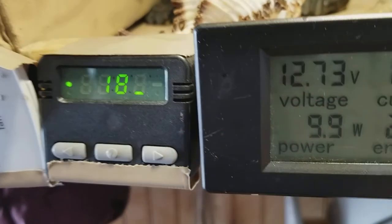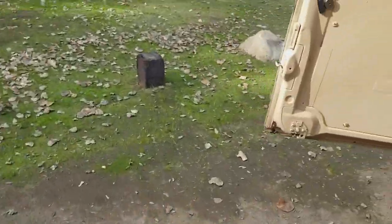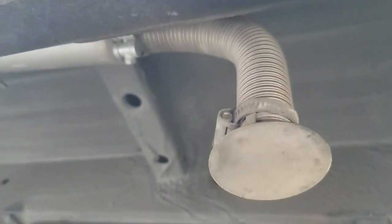And I push the middle button once, and that light on the left starts flashing to signify now it's going to shut off. As far as outside noise, it's very negligible, not much. You hear a little electric motor. So you can still retain stealth.